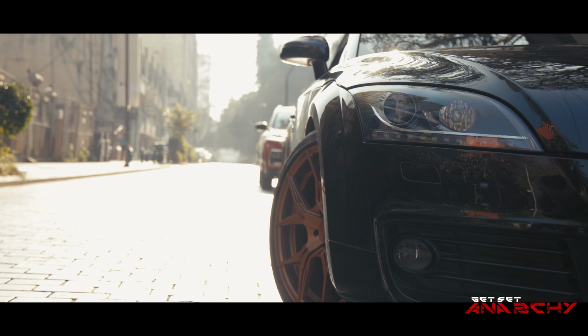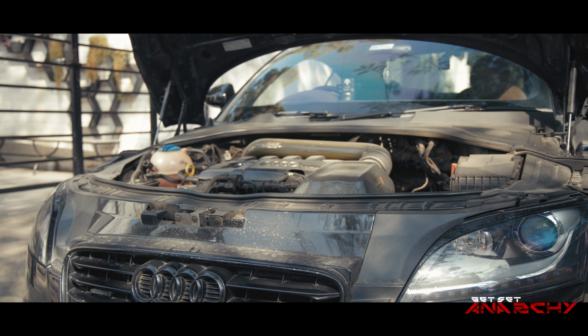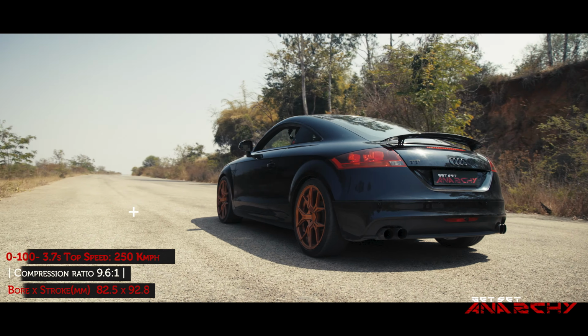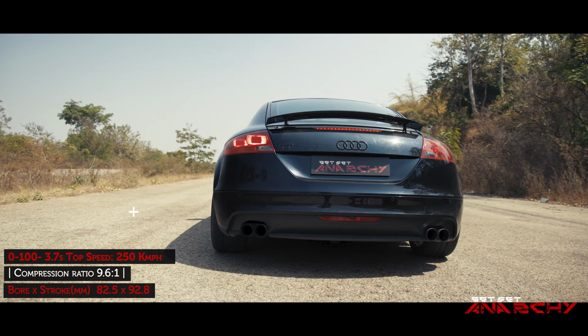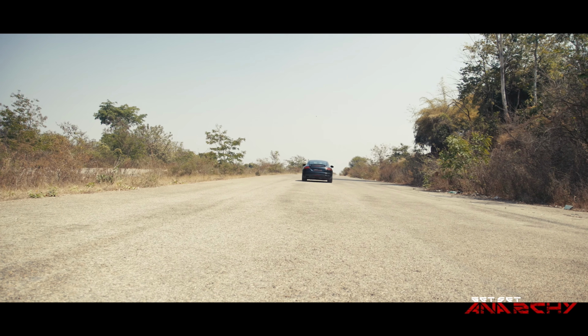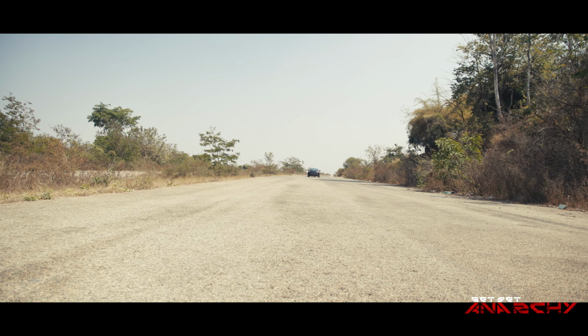Most importantly, the 2-litre direct injection turbo petrol motor is responsive and lively. The stock TT will accelerate up to 100 km per hour in less than 6.5 seconds, which isn't really shatteringly quick, but more than adequate for this kind of a car.